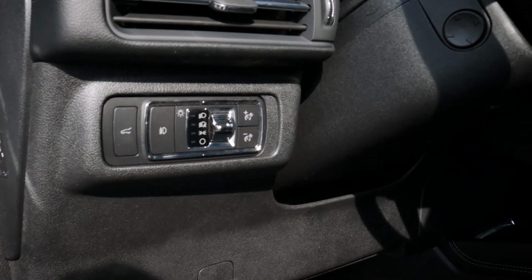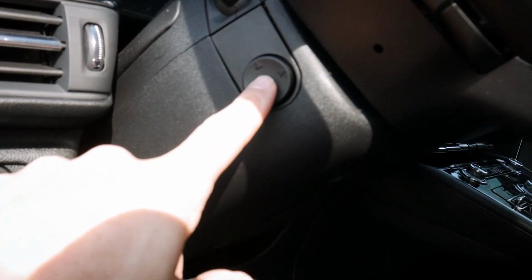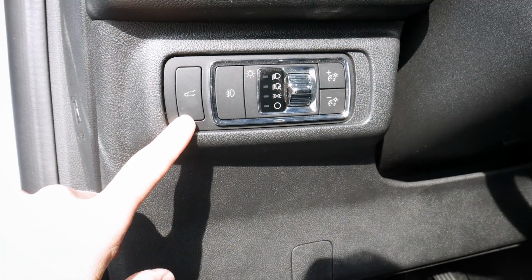So as we look at the steering wheel itself, we are going to be a power telescoping steering wheel. So we can just kind of make that out there. So 4-way adjustable. Moving along the side, so series of different buttons that are available there.